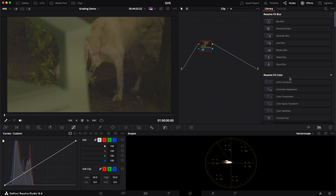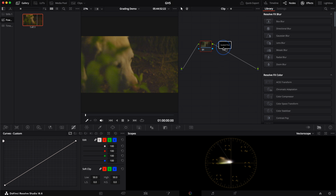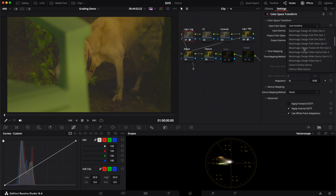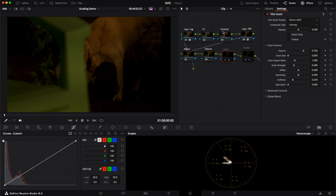I want to jump in Resolve really quick to show a couple things, and the first thing I was really surprised at is the actual quality of the noise in the low light. I remember this being a huge complaint when the GH5 first came out, so I just put my standard node tree on here. This was recorded in V-Log, so I'm going to find Panasonic V-Gamut and then Panasonic V-Log. So here's our Rec 709 image. I have film grain and a film emulation in here. We're going to keep these off.